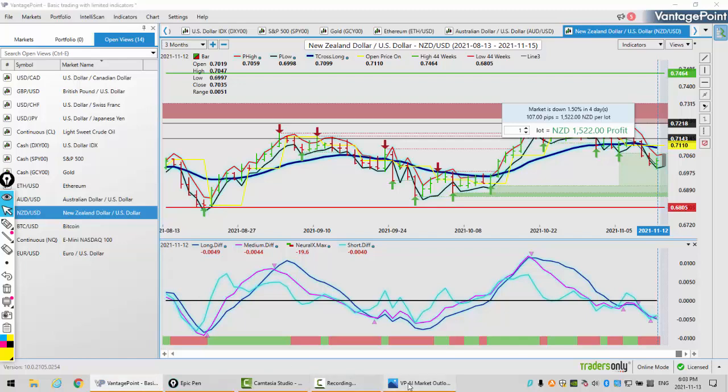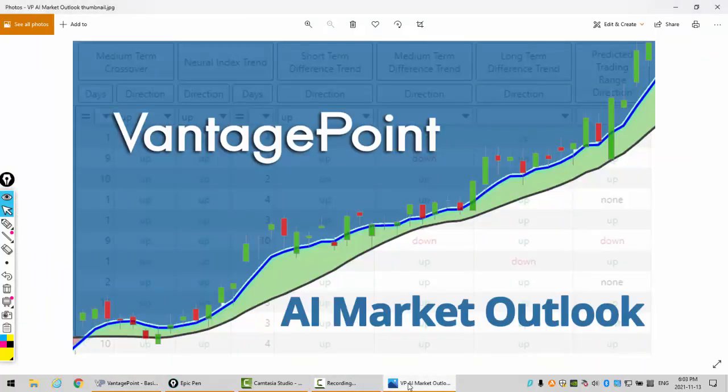So with that said, this is the VantagePoint AI Market Outlook for the week of November the 15th, 2000.